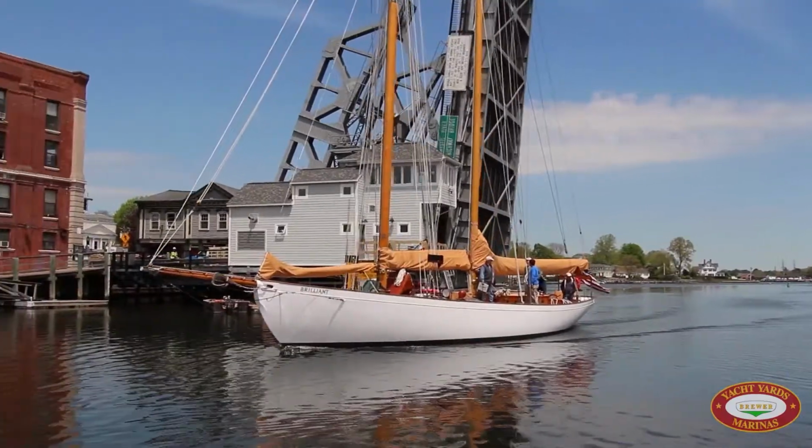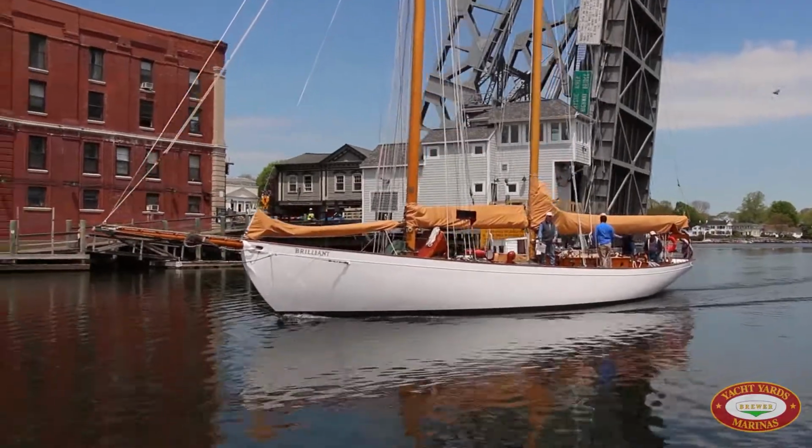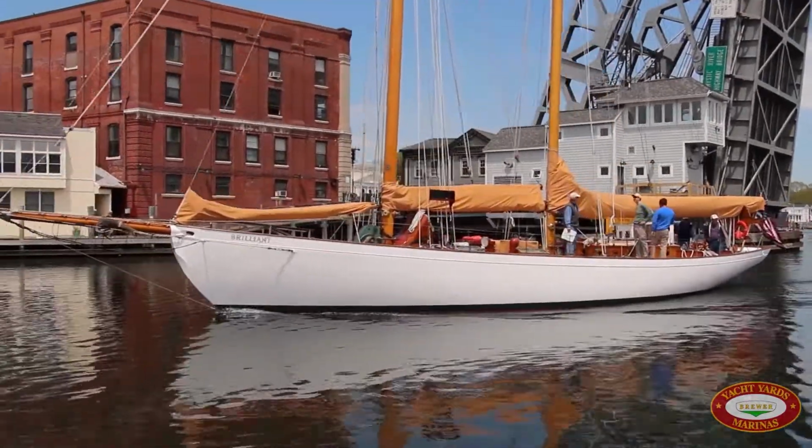Hi, my name is Nicholas Alley. I am the captain of this wonderful schooner Brilliant, which is owned and operated by Mystic Seaport Museum. And we run it up and down the Mystic River quite a bit. And today we wanted to see if we can help you with that journey.